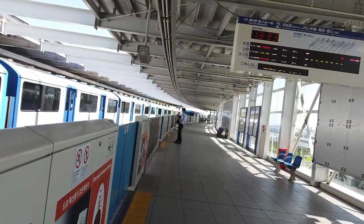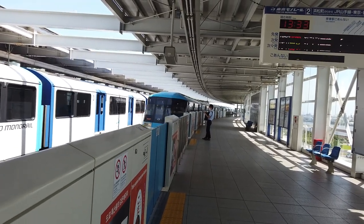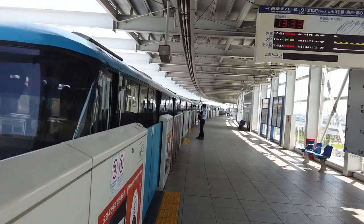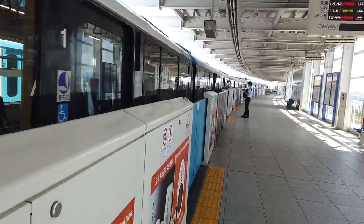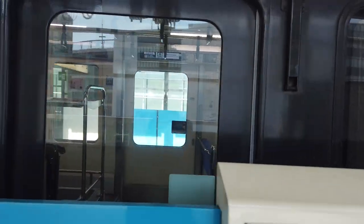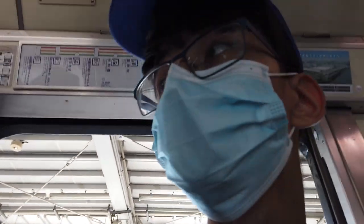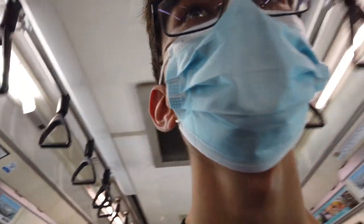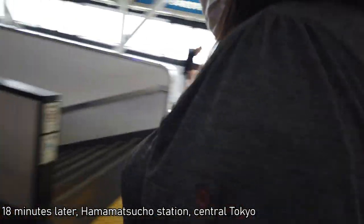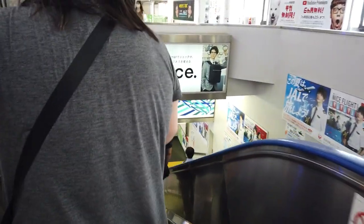Here it comes. We're getting all the way to Hamamatsucho, the terminus and final stop of the service. It's like the London equivalent to Heathrow Express, but considerably cheaper, and a lot more well used. This is a Haneda Express train bound... Okay, we've arrived at Hamamatsucho.